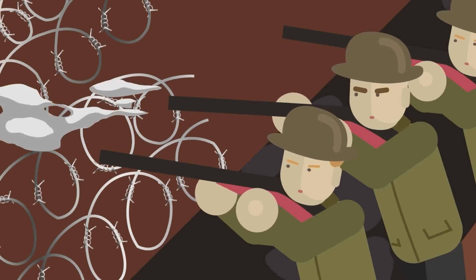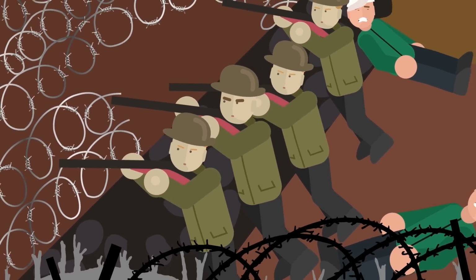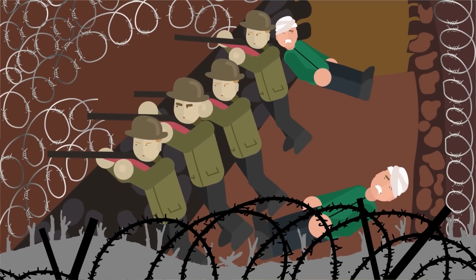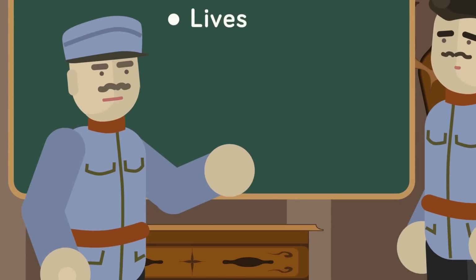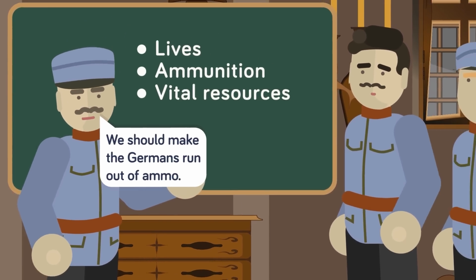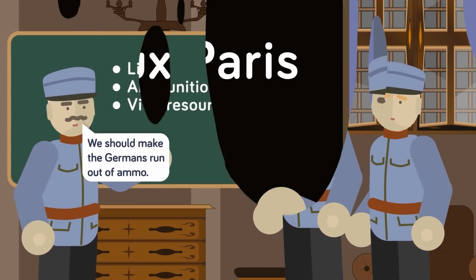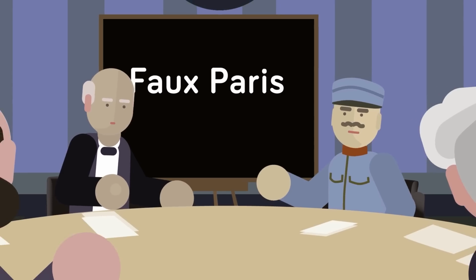France had been fighting in the Great War for over 4 years, and they weren't about to let Germany get the upper hand. It was decided the best course of action was to not try and stop the German aircraft, but to have them waste their resources on fake targets. This would save lives, ammunition, and immense amounts of vital resources for the French, while hopefully depleting those same things for the Germans.